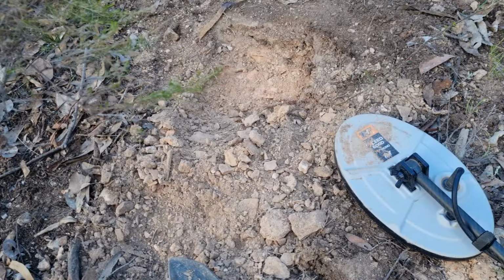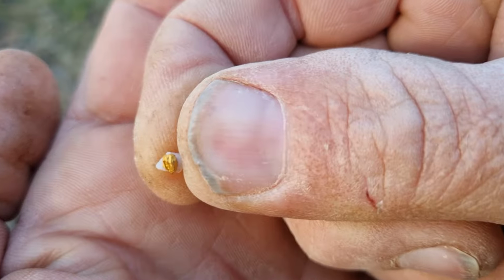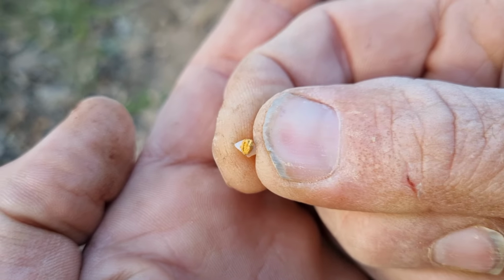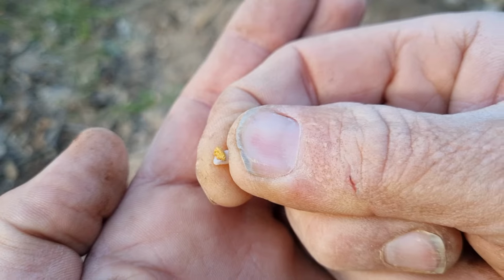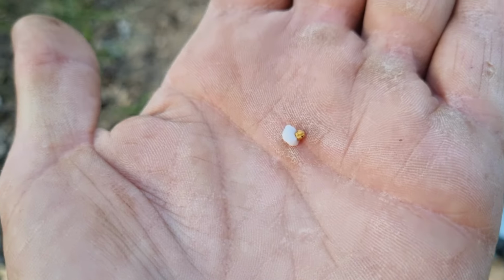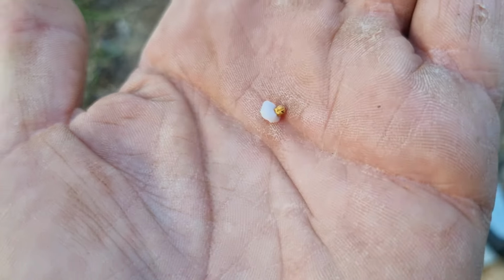Well, there you go. It's down a few inches in that nice hard crunchy stuff yet again. And there he is. Look at that. That is going to be a solid 0.1 every day of the week, sitting up on top of a little bit of quartz. 2 species, 1 little nugget, all within a metre. You wouldn't think so, would you? Well, how cool is that?